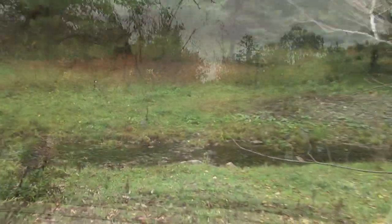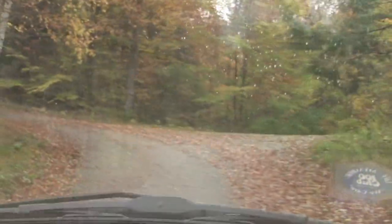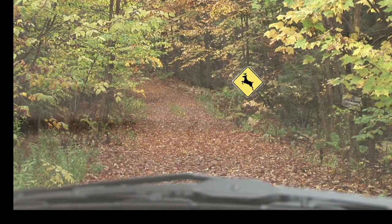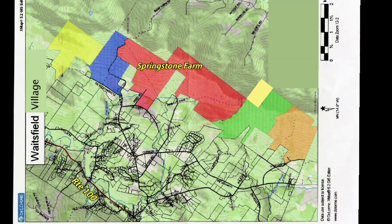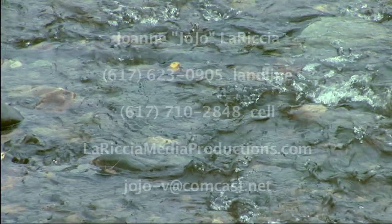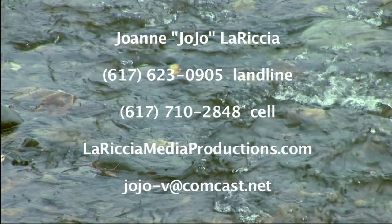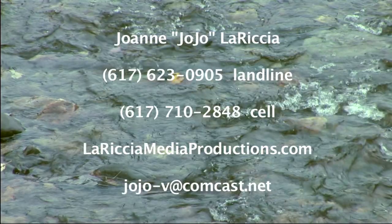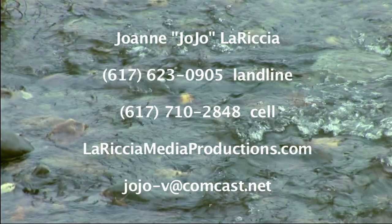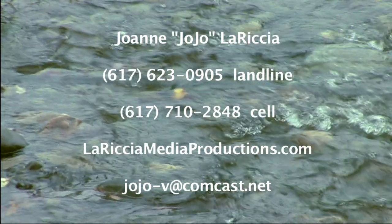We're heading over Pine Brook again and on to Ronk Road. Springstone Farm is located just 5 minutes from Waitsfield Village on Route 100. No pump. This water flows out with great pressure and can go into perpetuity at 1,500 to 2,000 gallons a minute. You can own one of the largest sources and most pristine bedrock aquifers in the Northeast, located in the United States of America.